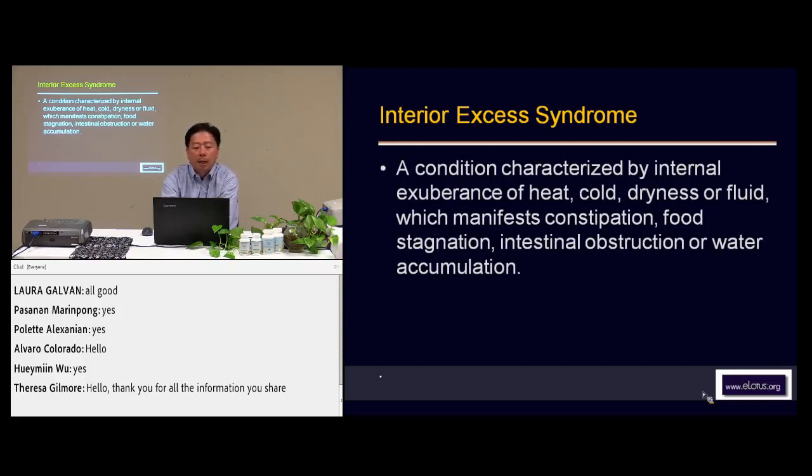And then the last part of interior excess syndrome is water accumulation. This is beyond the common edema. Usually water accumulation in this case refers to ascites, which is common in liver cirrhosis, or pulmonary water accumulation, so much more serious than just pitting edema. Overall, the downward draining herbs are primarily used to treat interior excess syndrome, constipation being the most common, but there can certainly be many other manifestations.